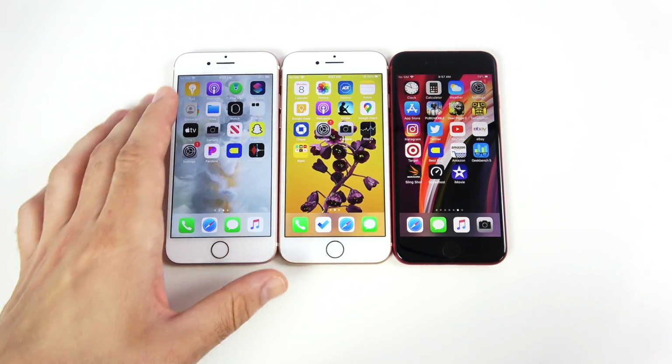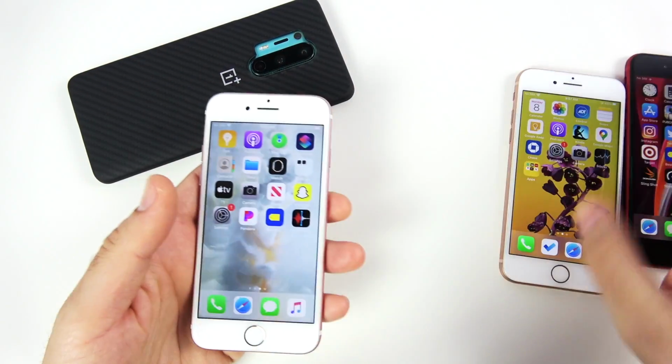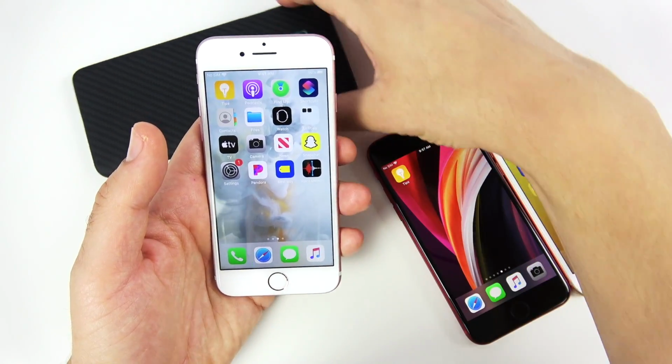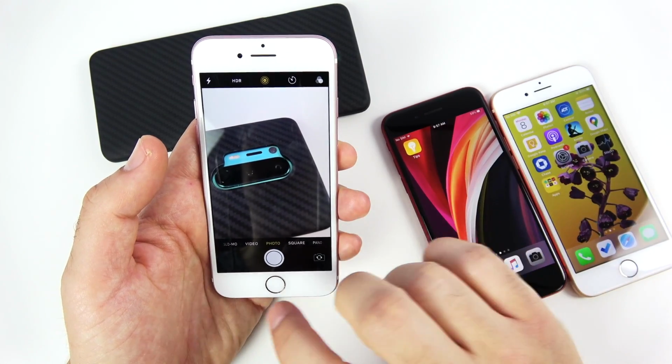Okay, so let's talk about the camera. So I have a OnePlus 8 Pro right here. We're going to use this as a photo example, but the iPhone 7 right here, this one is definitely going to be the worst of the bunch here, mostly due to just how old it is compared to these two right here.